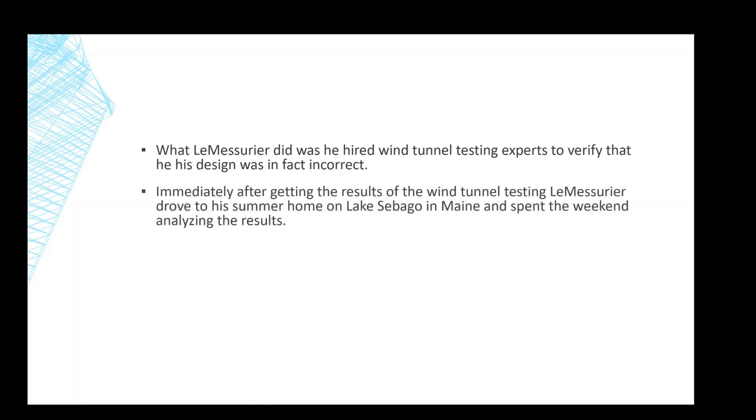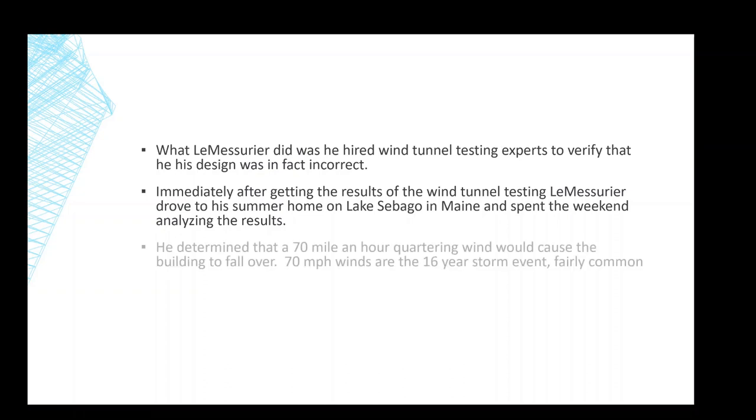What Lamassoure did was he hired a wind tunnel testing expert to verify that his design was actually incorrect. And once he got those results, he went up to his summer home on Lake Sebago up in Maine, and he spent the weekend going through calculations and analyzing the results. And what he found was he was in fact wrong. He found that if you received a 70 mile an hour quartering wind, the building would actually fall over. And a 70 mile an hour wind is a 16 year storm event, which is fairly common in New York City.